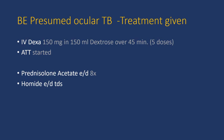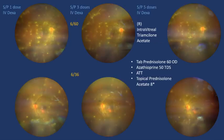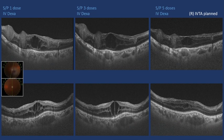So we treated it as a case of presumed ocular tuberculosis with IV steroids, and ATT was started along with topical steroids and cycloplegics. IV steroids were given along with intravitreal steroids, and the patient was discharged on oral steroids along with azathioprine. ATT was continued. OCT revealed some resolution of intraretinal fluid but persistence of the choroidal bumps.